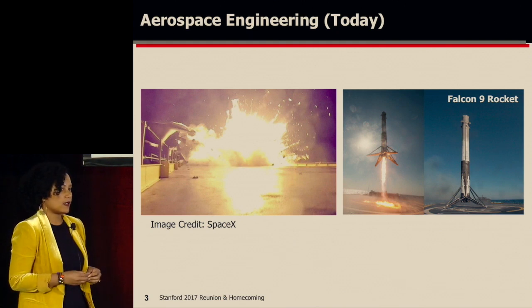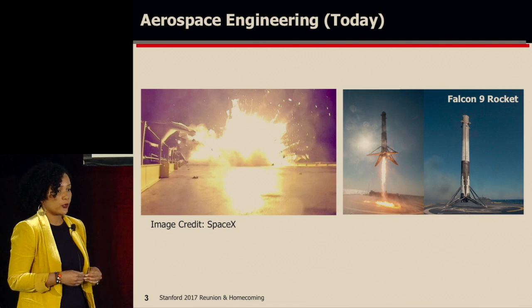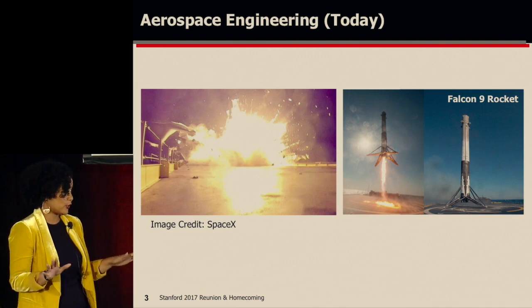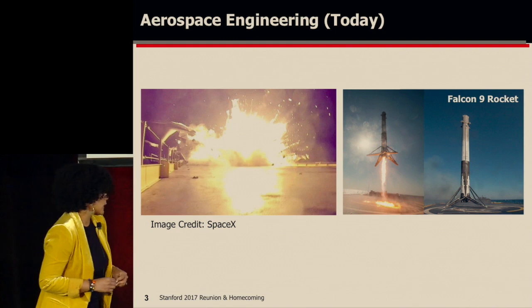Many of the students, undergraduate students and graduate students here are really interested in this area, and our department recently started an undergraduate program 2 years ago. So we haven't officially graduated any aerospace undergraduates here at Stanford, but stay tuned. In a couple of years, we will have graduates in our program.